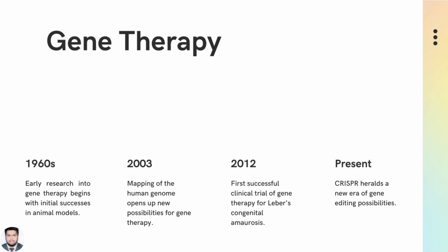1960s. Early research into gene therapy begins with initial successes in animal models. 2003. Mapping of the human genome opens up new possibilities for gene therapy. 2012. First successful clinical trial of gene therapy for Leber's congenital amaurosis. Present.